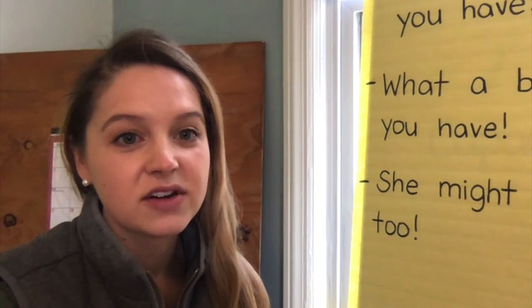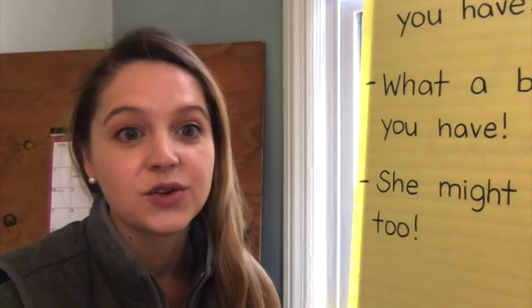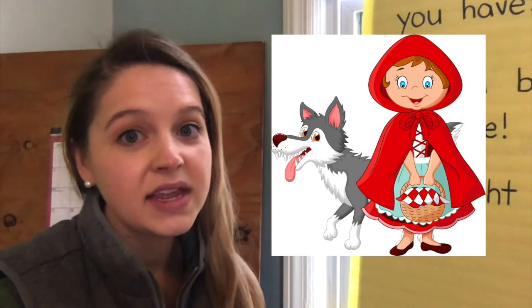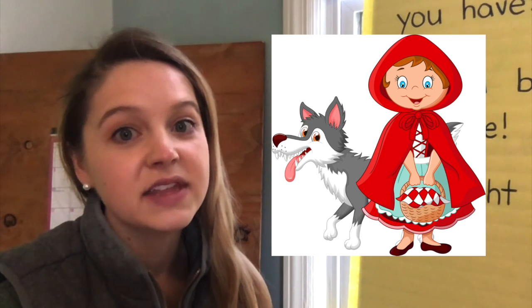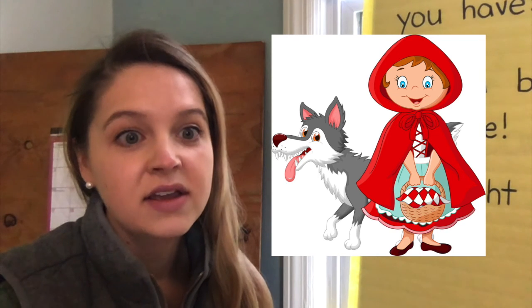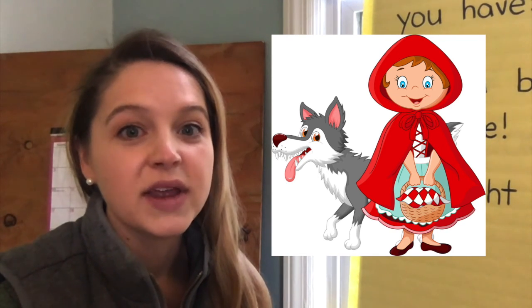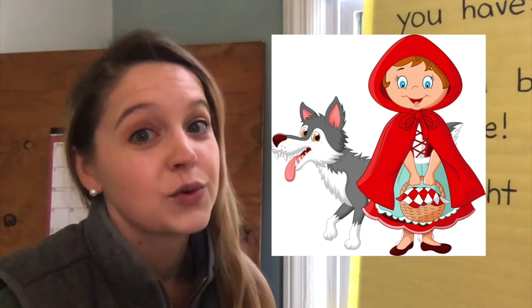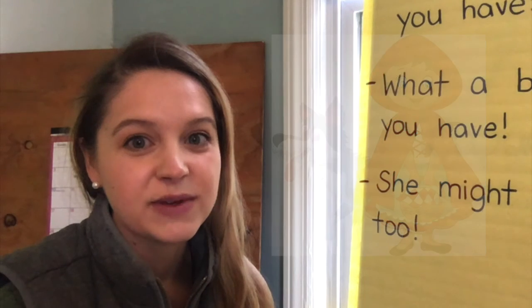Today we're going to start this unit by learning the Reader's Theater for the story Little Red Riding Hood. In this story, we have 6 characters. We have the narrator, that's the person in the background telling the story. We have Little Red Riding Hood, we have the wolf, we have Grandma, we have the wolf pretending to be Grandma, and then we have the woodsman.